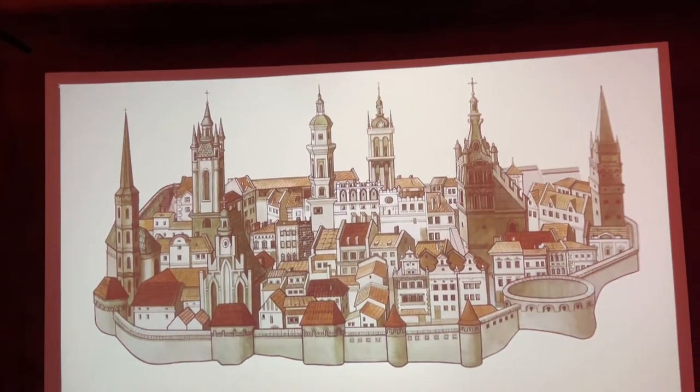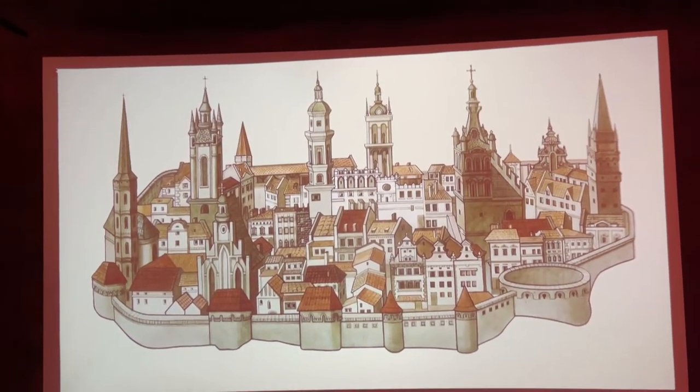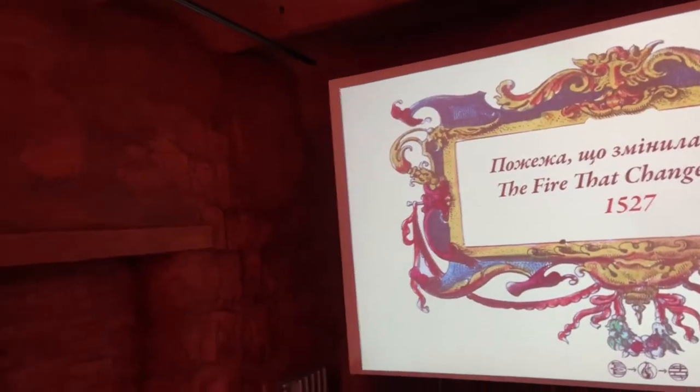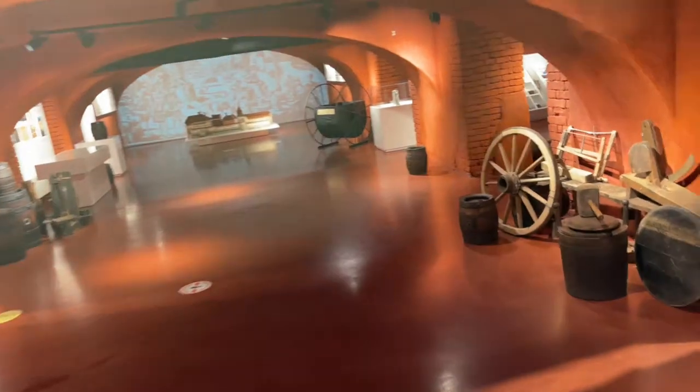And that's why the two main reasons for opening this brewery here: it was a suburb, a distant area, and also the water. The sources of water were found here, not far from this territory. That was the main reason, water.